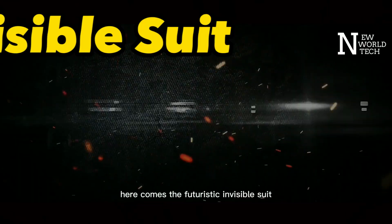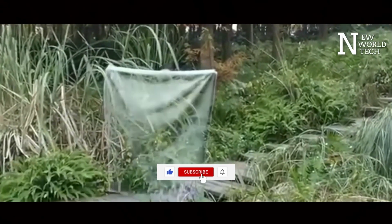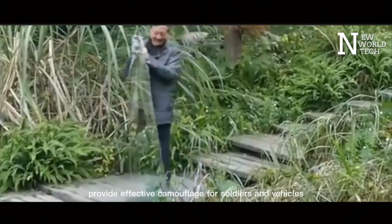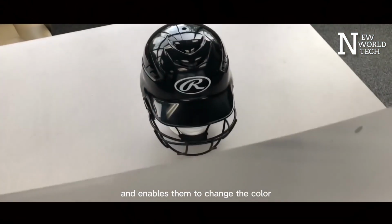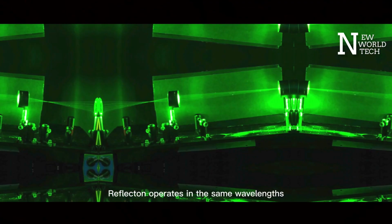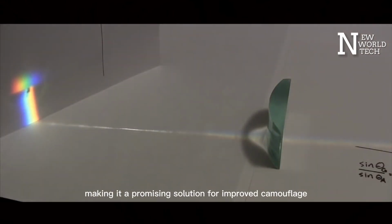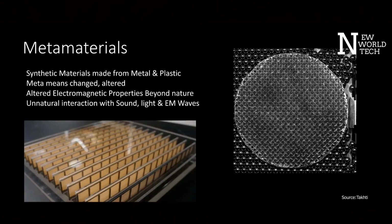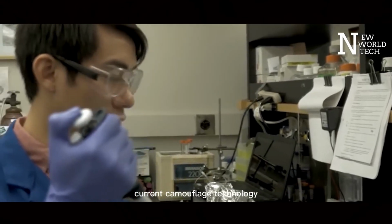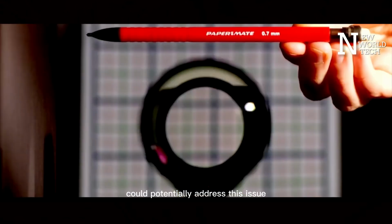Here comes the futuristic, invisible suit. Researchers at the University of California, Irvine are developing invisibility patches that could potentially provide effective camouflage for soldiers and vehicles against infrared vision systems. The patches are based on a structural protein called reflectin, which is found in common squid and enables them to change the color and reflectivity of their skin. Reflectin operates in the same wavelengths as night vision systems, making it a promising solution for improved camouflage. However, it may take several years to scale up this discovery for practical use in the military. Current camouflage technology is inadequate against infrared vision systems, and the development of invisibility patches could potentially address this issue.